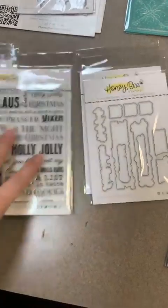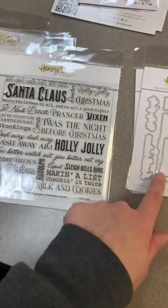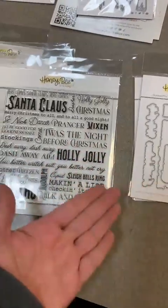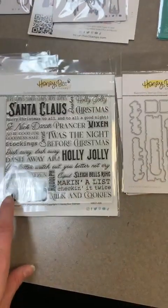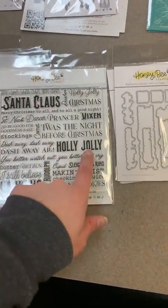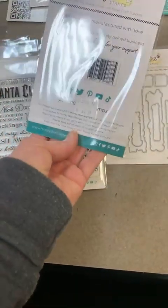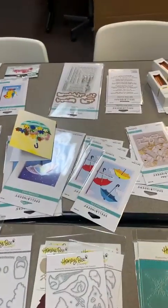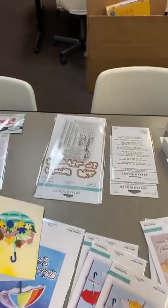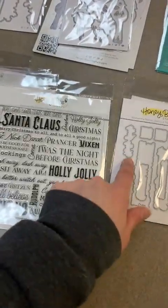But now they have gone back, and some of these main words they've made dies for. So it's like double duty now, which I think is so awesome, so perfect. So we've got ho, ho, ho. I know Santa Claus is in there. Holly Jolly is in there. I really should have written these down, because then I kind of turn into my mush that I was yesterday, trying to figure out the thinking of and then the separate you. Remember that one there? Gosh, that was my total lost-my-brain moment. But I'm thinking there was a Holly Jolly in there.